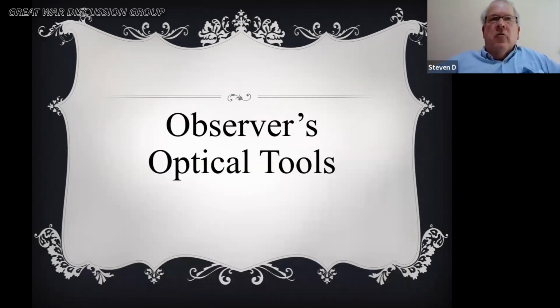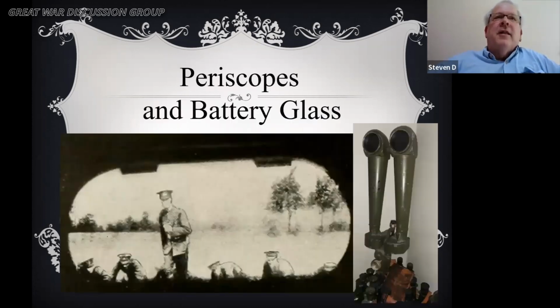The observer tools. Now, the observer tools are very similar to scouts and such. And what you saw earlier is that small handheld telescope and the small binoculars. But when looking at battery glass or battery commanders, such as the M1918 that's on the right, generally speaking, the goal was that you would see at a 10 power the soldiers in the distance. And that was what you were drawing, a version of what might be seen.